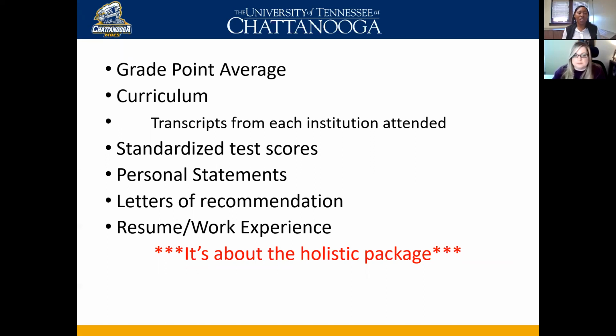And that goes with the curriculum. They're going to want to pay attention to the grades that you made in your core classes pertaining to your major. They will also ask for your transcript for any institution that you attended. So maybe you took some classes while you were in high school, they're going to want that transcript. Maybe you went to a school before you currently enrolled where you are, they're going to want that transcript. They need to be able to evaluate you as a whole student. So please be prepared to submit transcripts from all institutions that you've attended, even if it was just one class.